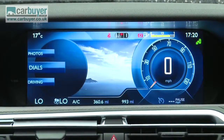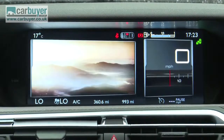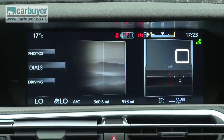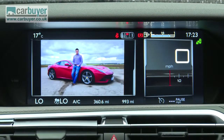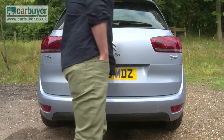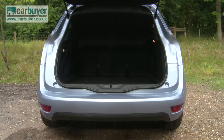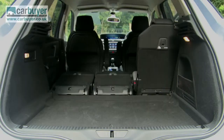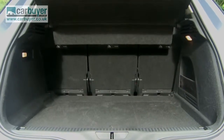You can choose what you want the screen to display and even change the colour scheme if you like. That's not all though. Using the car's USB port, you can upload a picture, say, of your other car, to use as a background image. The new C4 Picasso may be high-tech, but it's still very practical. It has a very low load height, and you can fold the seats down to turn it into a van. And with them up, the boot is the biggest in its class.